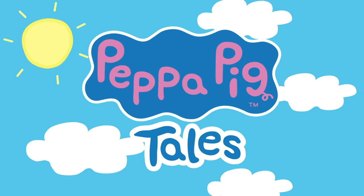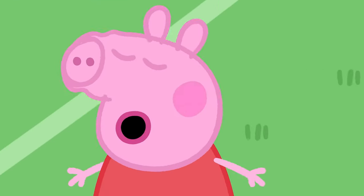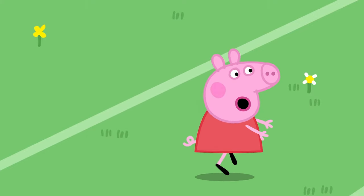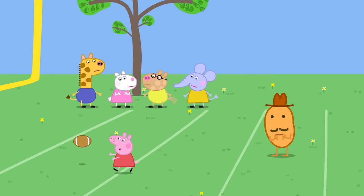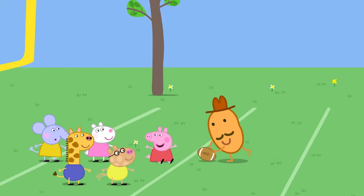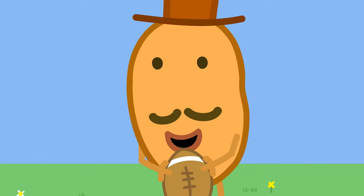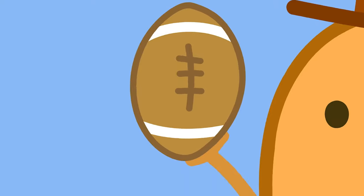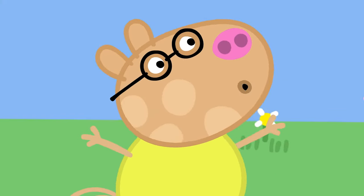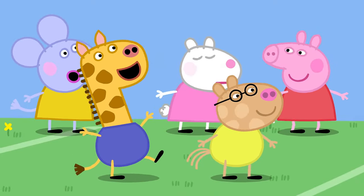Peppa Pig Tales. Go long, Peppa! Today, Peppa and her playgroup are learning about American football. That is a very bouncy egg. This is not an egg. This is a football. No! Footballs are round. And you don't throw them, you kick them.